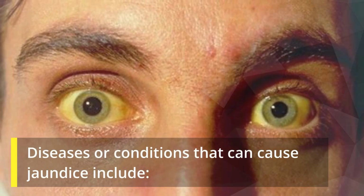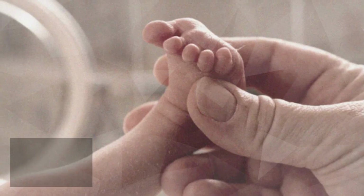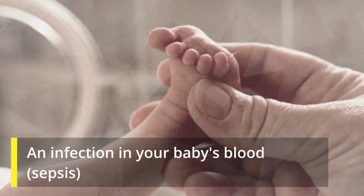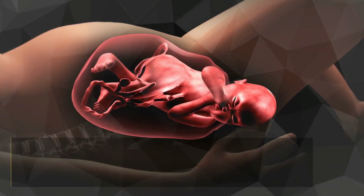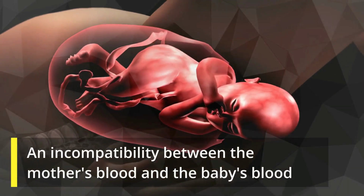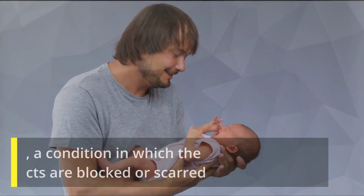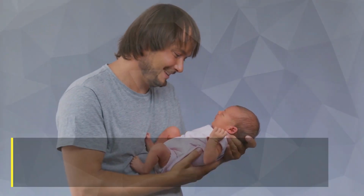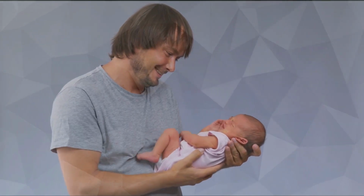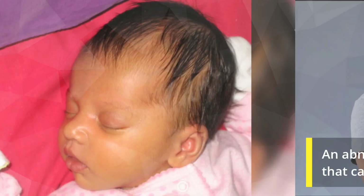Causes. Diseases or conditions that can cause jaundice include internal bleeding, hemorrhage, an infection in your baby's blood, sepsis, other viral or bacterial infections, an incompatibility between the mother's blood and the baby's blood, a liver malfunction, biliary atresia, a condition in which the baby's bile ducts are blocked or scarred, an enzyme deficiency, an abnormality of your baby's red blood cells that causes them to break down rapidly.